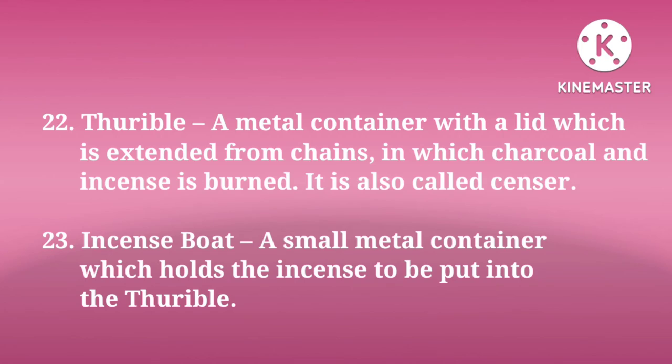22. Thurible, a metal container with a lid which is extended from chains, in which charcoal and incense are burned. It is also called a censer. 23. Incense boat, a small metal container which holds the incense to be put into the thurible.